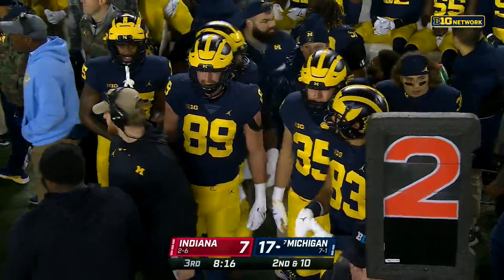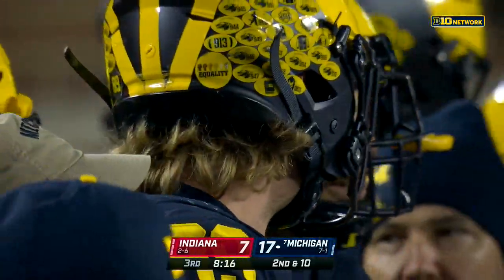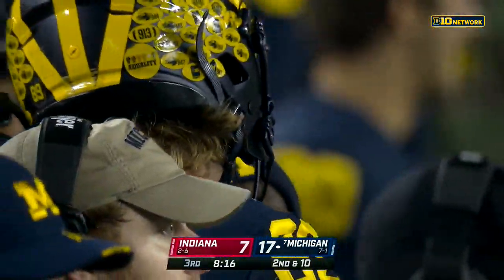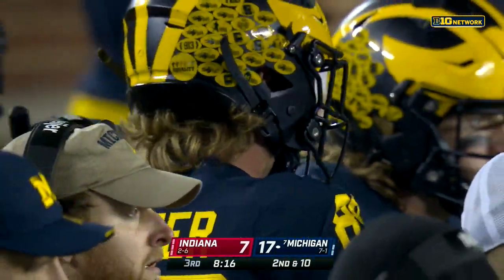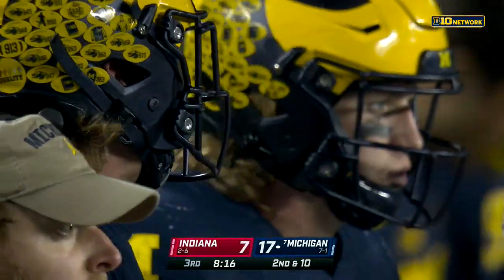Man, so close. Couldn't he put it on the 8 and the 9? He ran a good route. He's open, and he's a big enough target. But you throw below the knees, very high degree of difficulty. And so it's 2nd and 10.